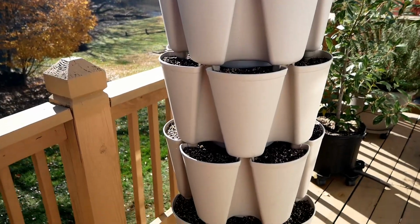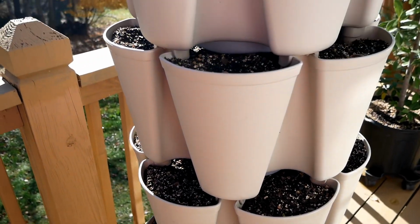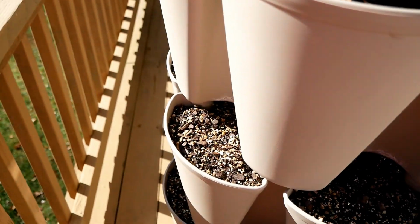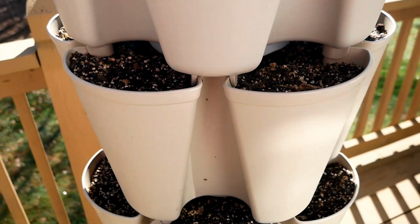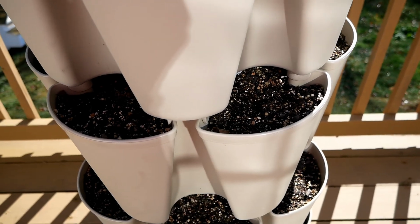But now, what's in here is I planted 3 tiers of garlic and 2 tiers of shallots. So those are not up yet. I waited until after we had a really good freeze, and then I popped those garlic cloves in there, about 3 inches down. This is the original planter.